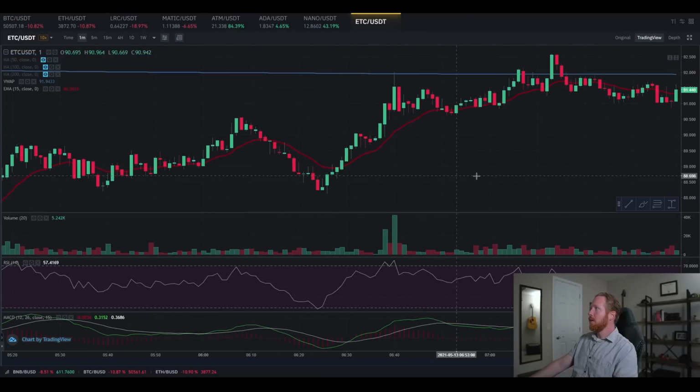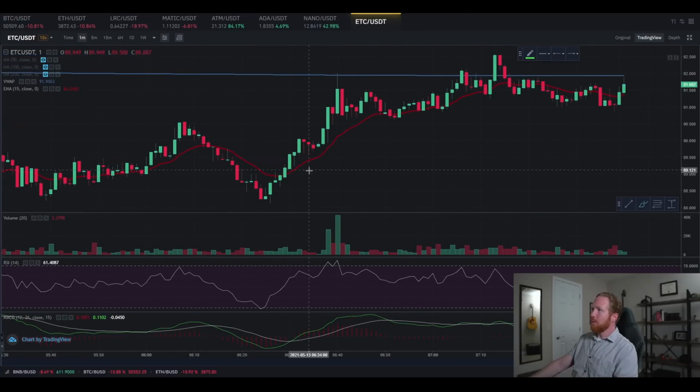Okay. So another case in point here, of course, you see another 3 solid green bars. This close. Oops, that's not the right one. Let's do this right here. These 3 solid green bars are closing above. So it'd be a good consideration to take entry right there.